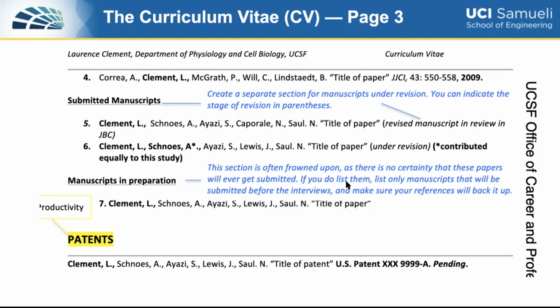If you list them, you better make sure that it's going to be published, or that it's going to be submitted at least, and that it truly is in preparation, because some people think, oh, it's in my head and so it's in preparation. And then the worst thing that can happen is that the committee will request a draft of that manuscript to see what you have done. And if it's only in your head, that's not a position that you want to put yourself in, because you've just tanked yourself right there.